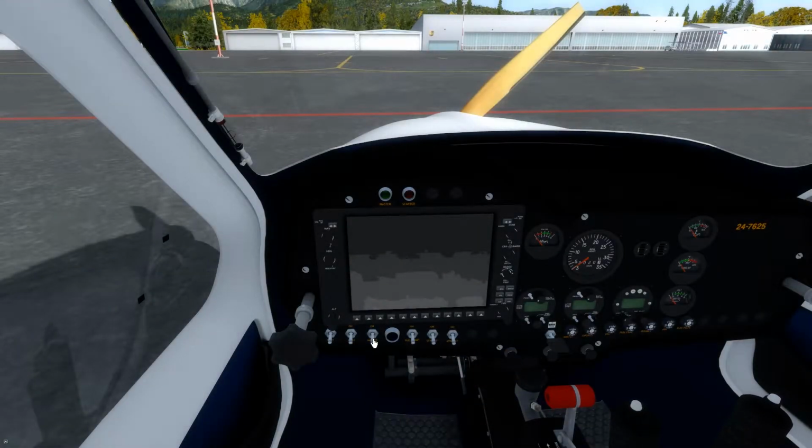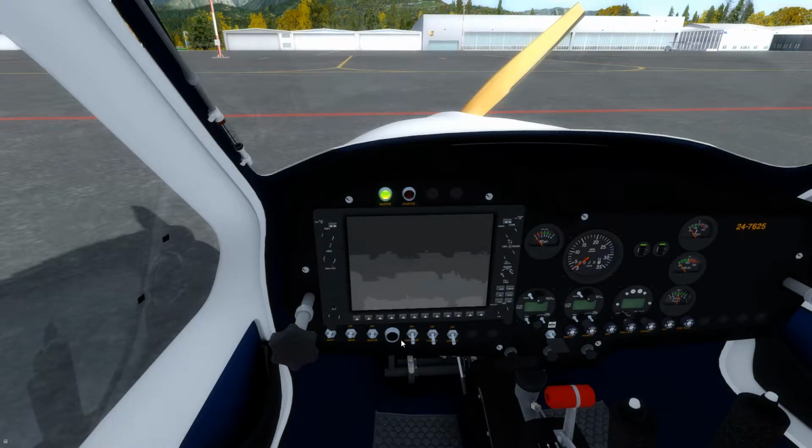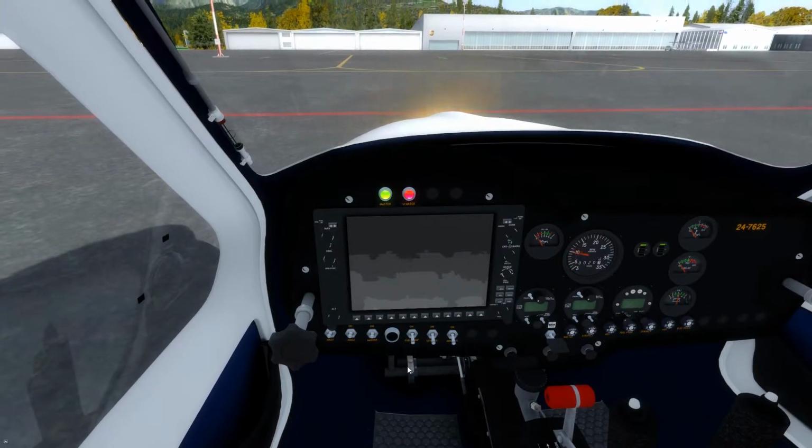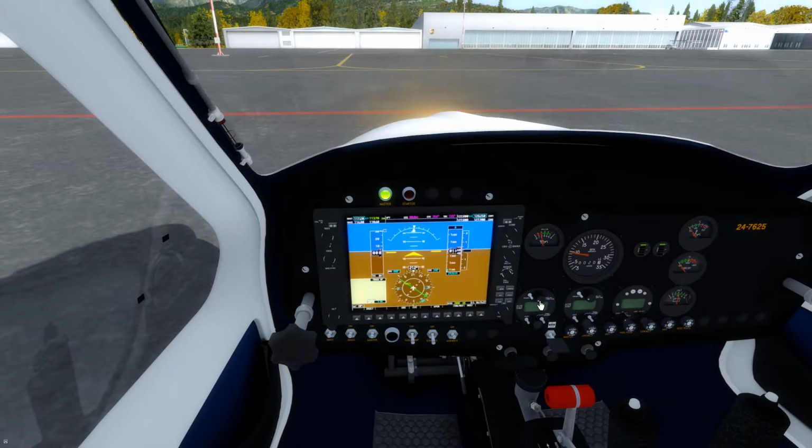Here we go. We are in the cockpit of the Jabiru J170, which is provided by Iris Simulations. We'll turn on the master switch, then turn on the magnetos and turn up the engine. After that we'll turn on the avionics switches and the radios, and we are ready for the taxi to the active runway, which will be runway 30 for today's departure.